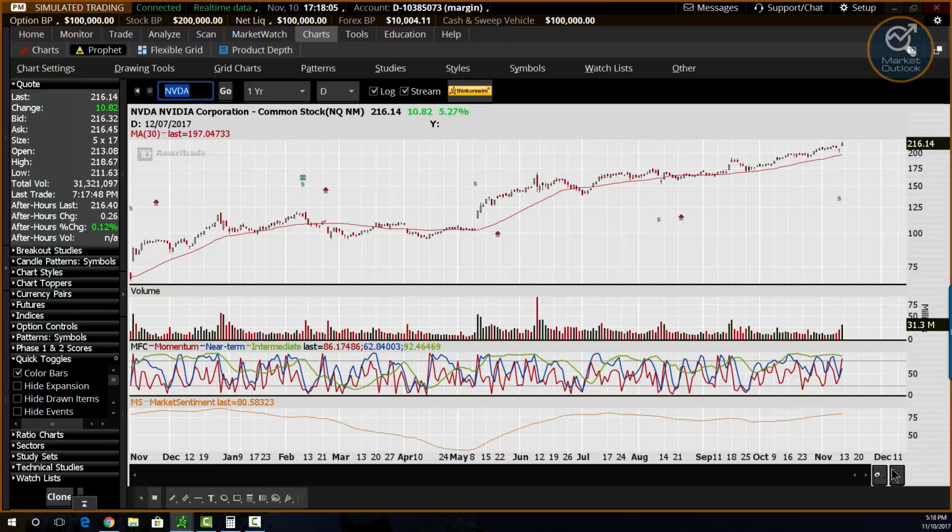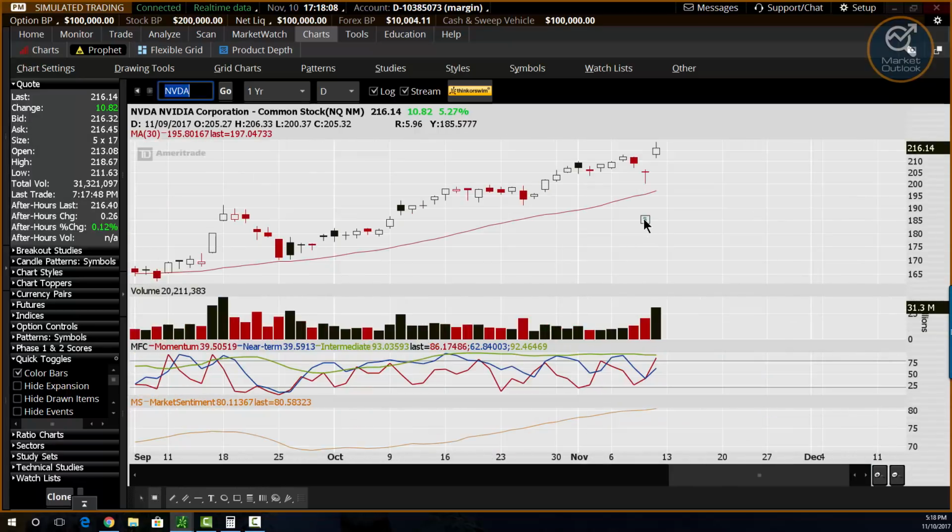And you can see the little green on the screen, the green arrow that we had after the market. And of course, the market loved it. At least loved the expectations going forward to the tune of 5% gain today. But again, what kind of moves do we expect to see?